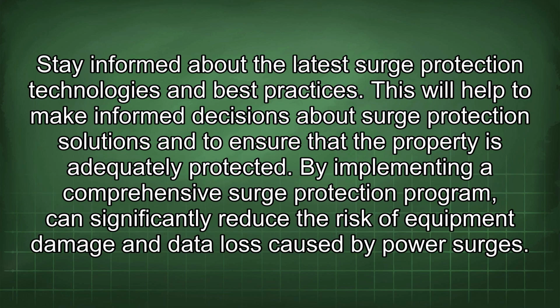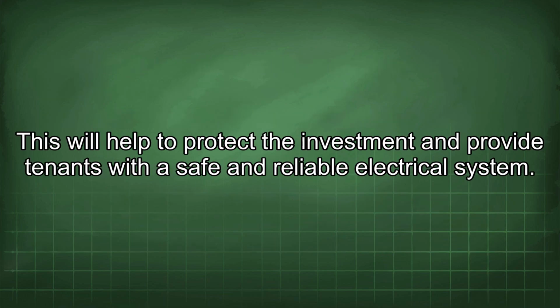Stay informed about the latest surge protection technologies and best practices. This will help to make informed decisions about surge protection solutions and to ensure that the property is adequately protected. Implementing a comprehensive surge protection program can significantly reduce the risk of equipment damage and data loss caused by power surges. This will help to protect the investment and provide tenants with a safe and reliable electrical system.